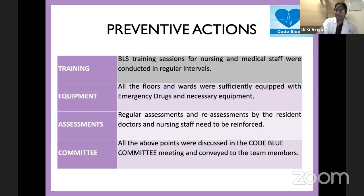The preventive actions carried out after the analysis are as follows. Training: BLS training sessions for nursing and medical staff are conducted at regular intervals. Equipment: all the floors and wards are sufficiently equipped with emergency drugs and necessary equipment. Assessment: regular assessments and reassessments done by the resident doctors and nursing staff need to be reinforced. Committee: all the above points were discussed in the code blue committee meeting and conveyed to the team members so that there will be an improvement next time.